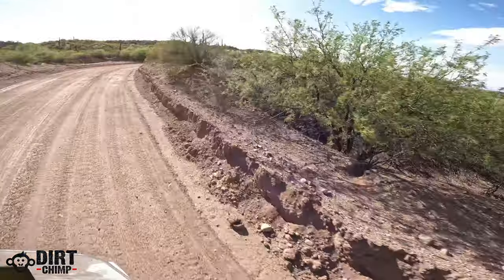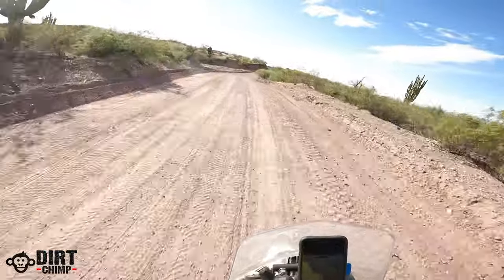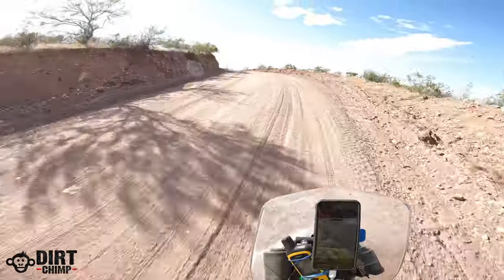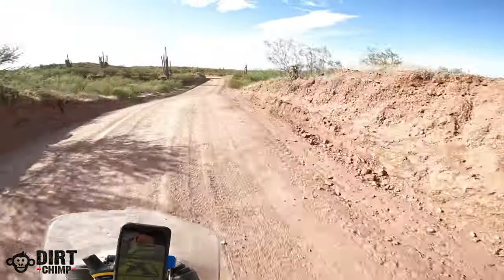So, while stage two definitely is not a technical section, it sure is beautiful. There are incredible views all the way along, and when you don't have to have laser focus all the time, it's kind of nice to pull your head up and take a peek. It is spectacular. Look at it.